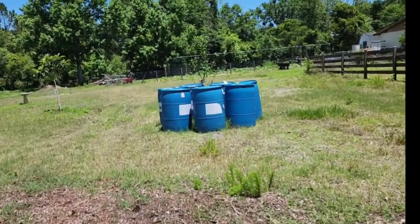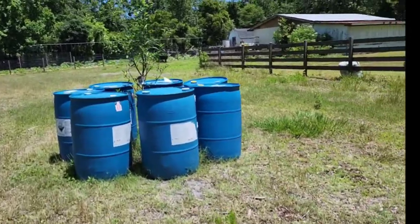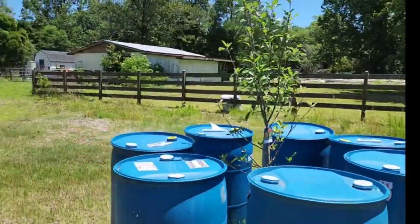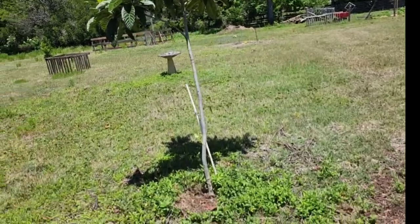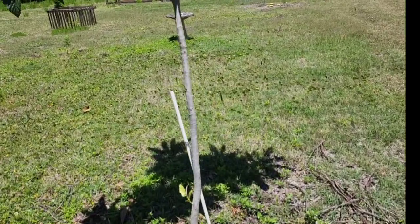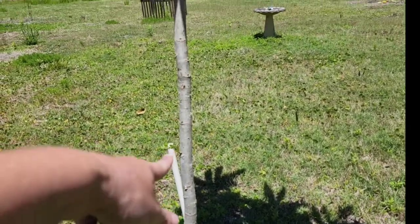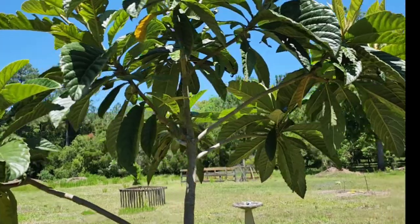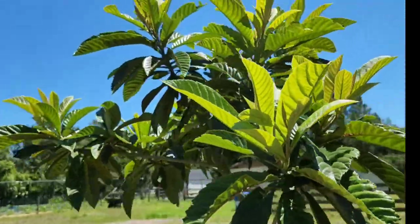Apple tree still surrounded by barrels. We still have deer coming up, so we don't want them chowing on her. But she's doing good. Getting well established. This lady, her stalk is really thickening up. She's starting to get branches lower on, and her canopy has really filled out. So hopefully by next year we'll have some blossoms.